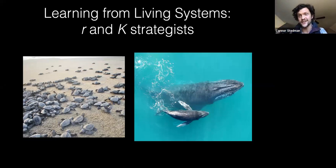Versus K strategists are organisms who invest considerable energy in the care of a small number of offspring. And they have a very low mortality rate as a result. So humans are K strategists. And whales are K strategists.